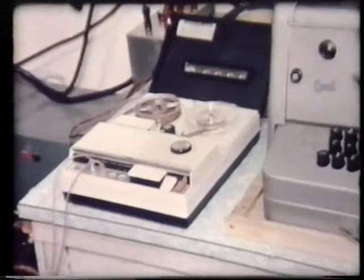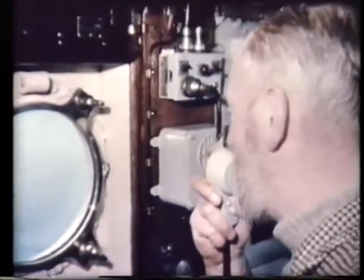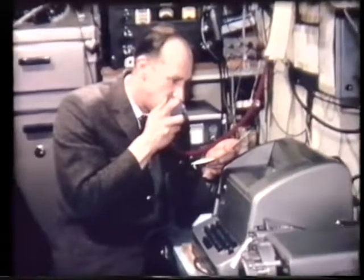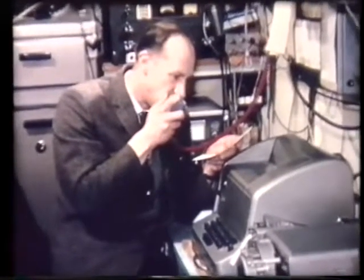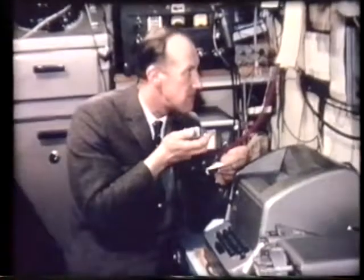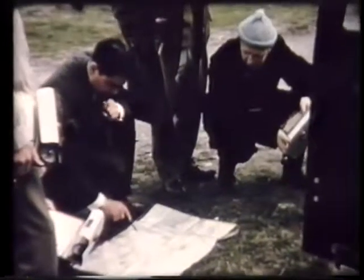Seven-nine, message, over. Seven-nine, you're okay, send your message, over. Seven-nine, your alpha will be red echo 00, purple golf 50, over. Seven-nine, Wilco, out. What is the concentration?